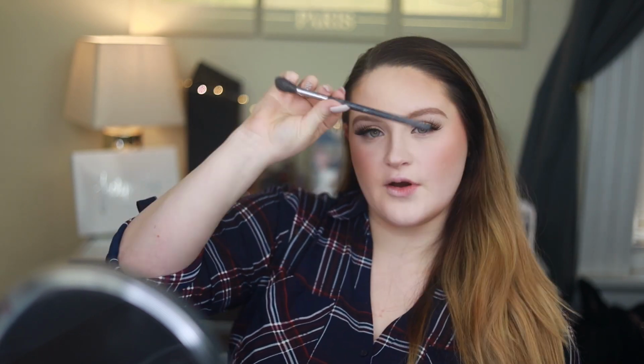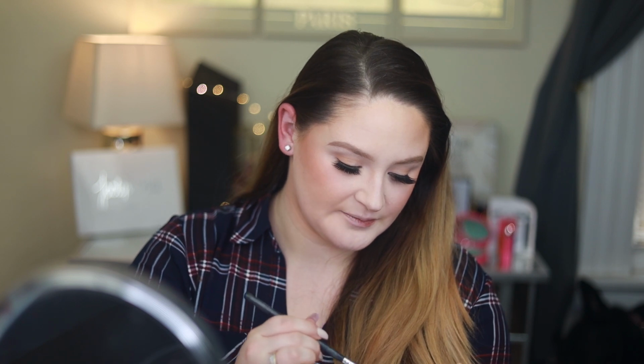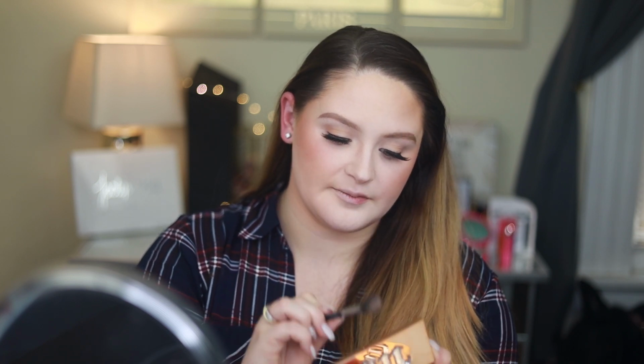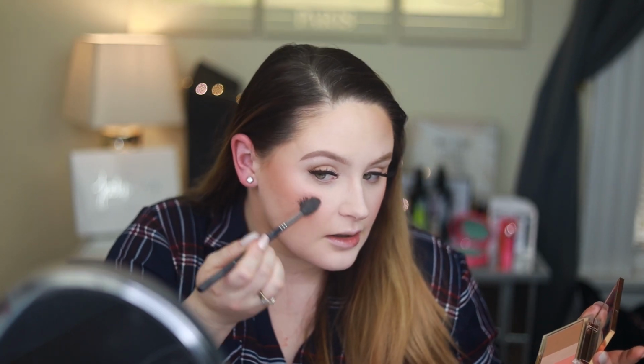Okay, I'm going to use my Morphe M501 brush. This is my highlighting brush and my favorite highlighter brush, and I'm going to use the Urban Decay highlighter that comes in this particular palette. And I always like the Jeffree Star highlighters, so we'll see. All right, just going to tap off the excess and put that on my cheekbone right here. That's a very natural highlight.